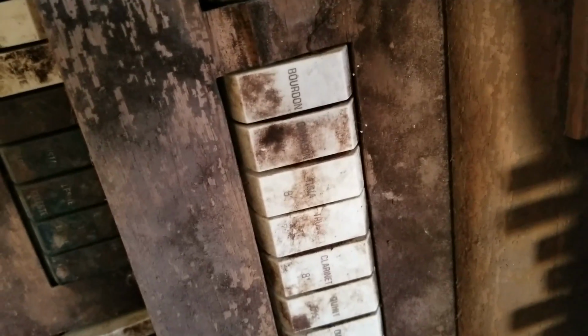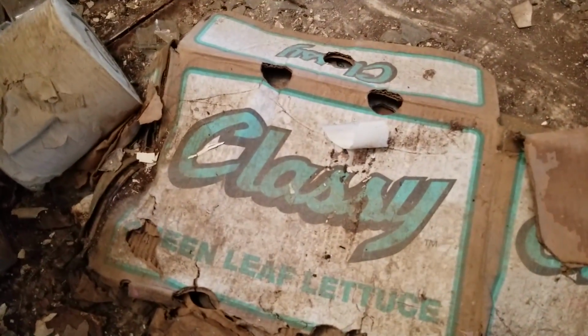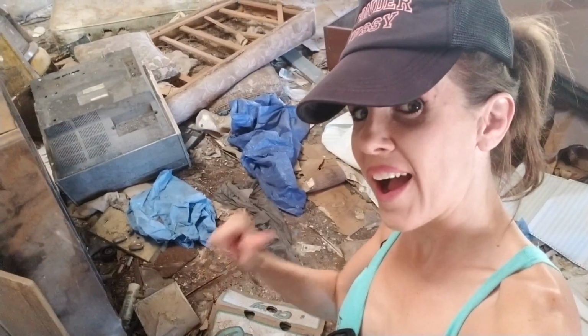Oh my god, look at the old piano. Oh man, well I guess it was an electric organ. I thought it said bourbon and I got all excited. Like, oh, that's how you ordered the drinks? But I guess, I don't know what that is. Oh wait, look. Classy. They must have known I was gonna be here. Look at that cool chair.